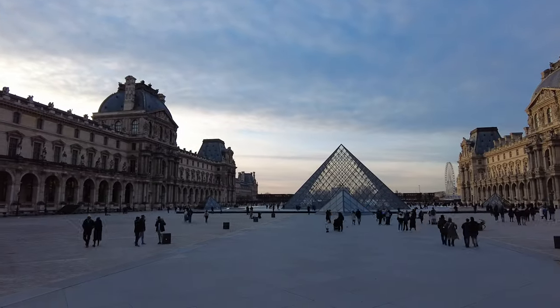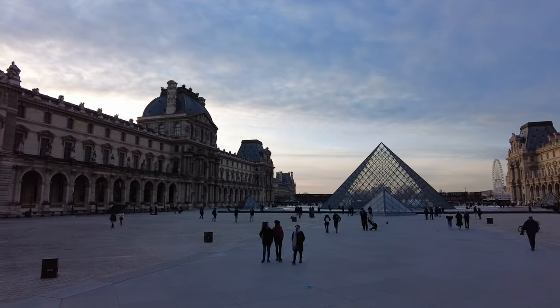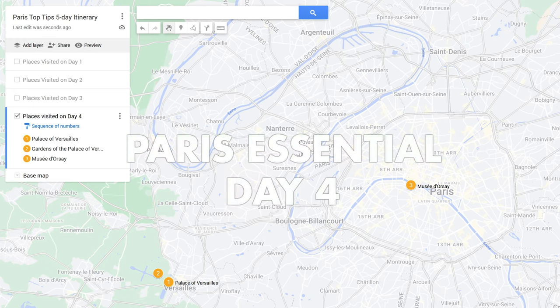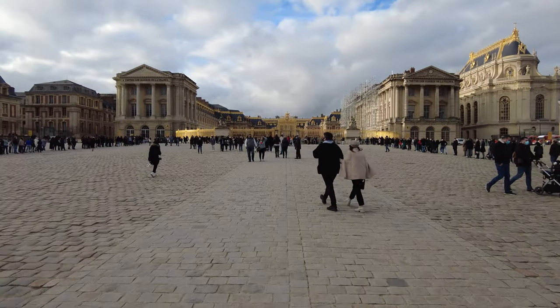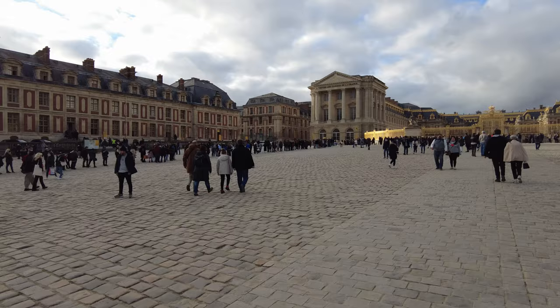As we've already seen the first 3 days in Paris Express, here are the last 2 days of the Paris Essential 5-day itinerary. So, for day 4, we're leaving Paris. The Palace of Versailles awaits us. After a good night's sleep, have breakfast at the hotel and be ready to leave at 8:30 a.m. There are many different ways to get to Versailles, where we'll visit the palace this morning.